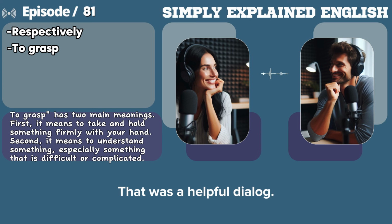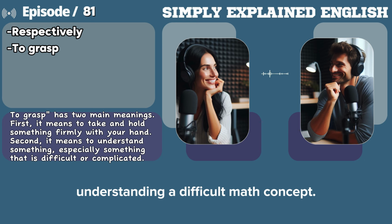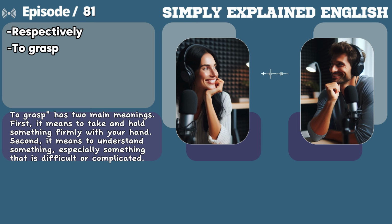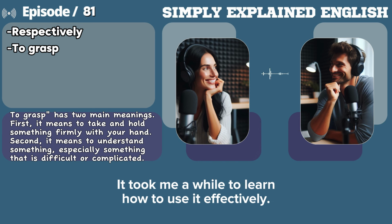That was a helpful dialogue. The student and teacher used our word, to grasp, to talk about understanding a difficult math concept. Yes, they did. Eric, do you ever have trouble grasping something? Yes. Last year, I had trouble grasping how to use my new smartphone. It took me a while to learn how to use it effectively.